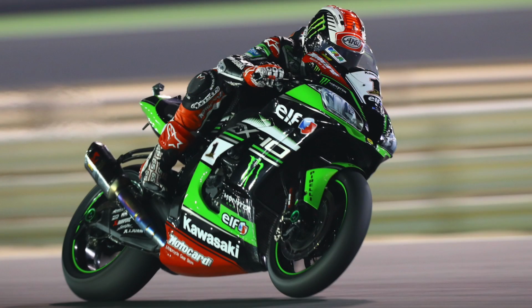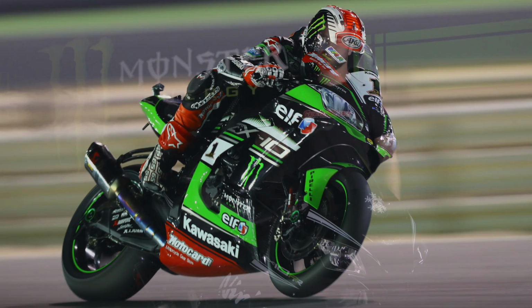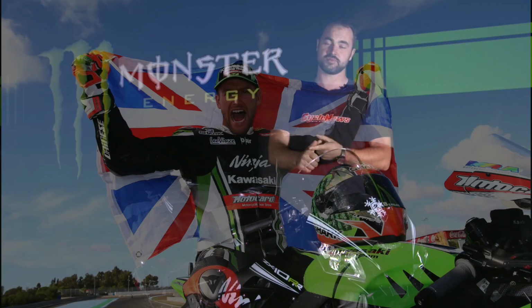But yeah, this thing is basically the product of Kawasaki's racing, particularly in the World Superbike Championship, but also lots of different race series around the world. They've had some pretty amazing success in the last few years with the World Superbike Championship. Three times they've become world champions with Tom Sykes and twice with Jonathan Rea.